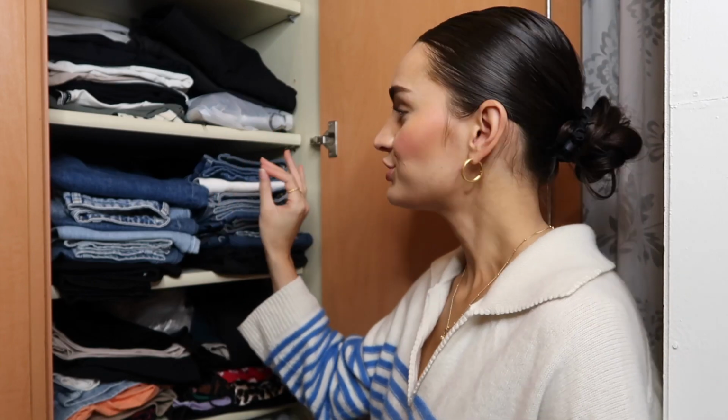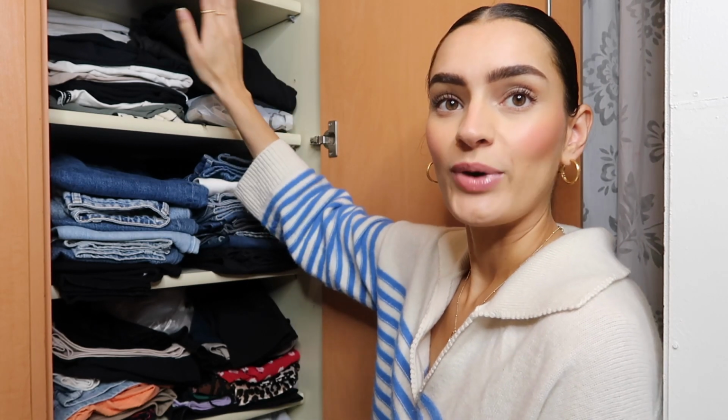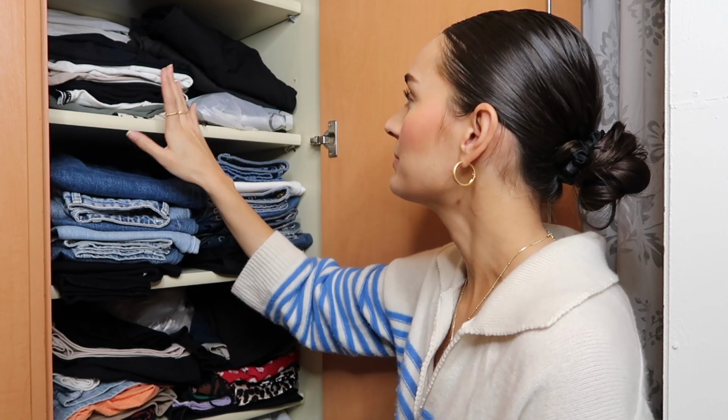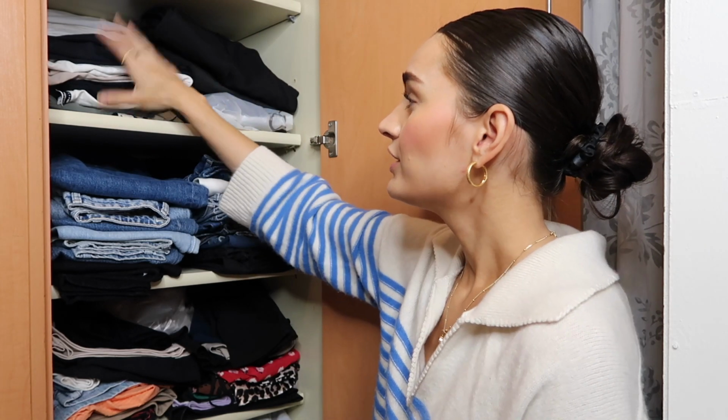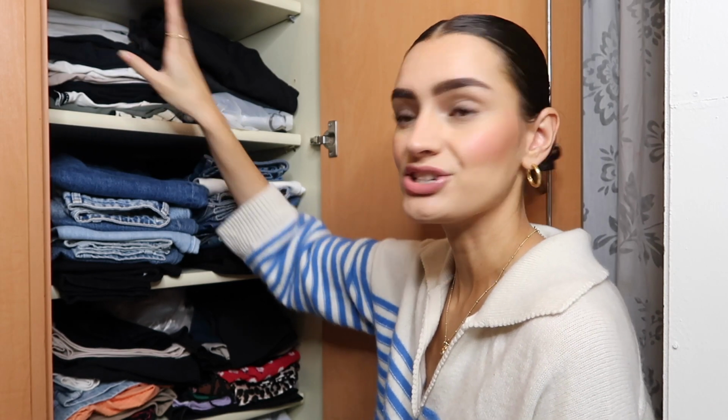Brought you down to the three shelves that are under my knitwear. So knitwear is this one up here. Here I have just a mix. I've got trousers, short sleeve tops and vest tops, that kind of thing. And then behind there I have t-shirts.